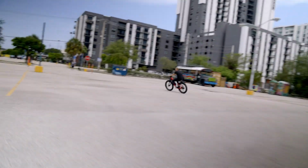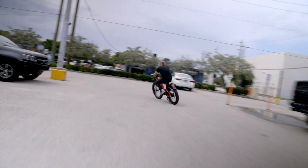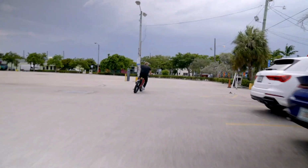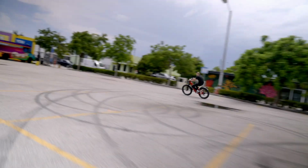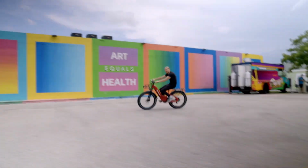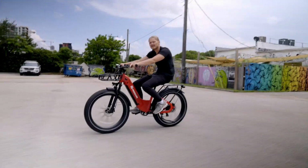We're gonna do a nice little sharp turn right here. One more sharp turn right here. Let's see what we got. Very nice sharp turn. Boom, back to the right. Now we're going into the left. One more sharp turn. Wow. Yeah, having a really good time on this e-bike. Handles very, very nice. So let's go take this thing onto the streets, see what it's got to offer.